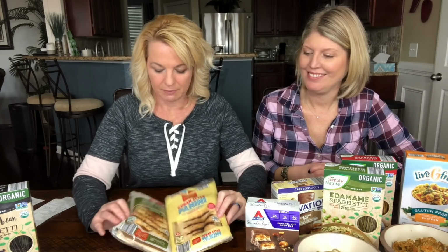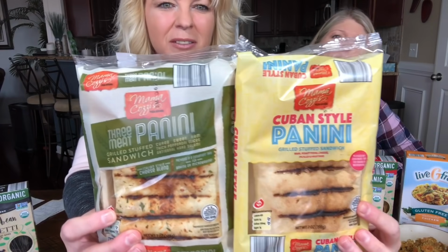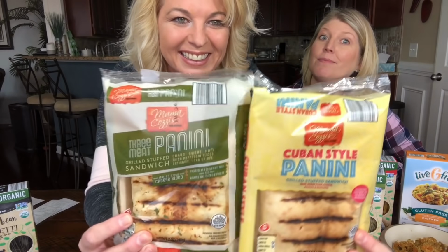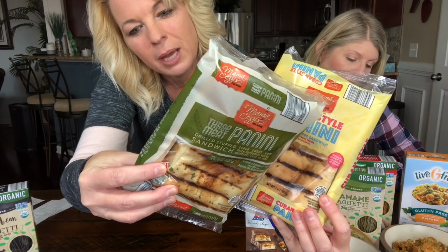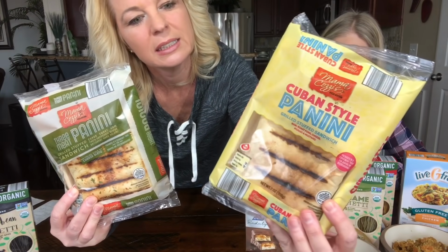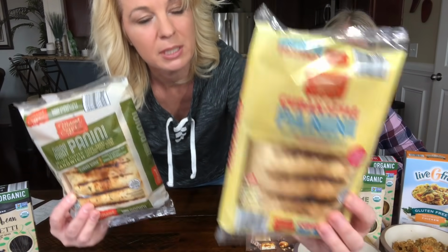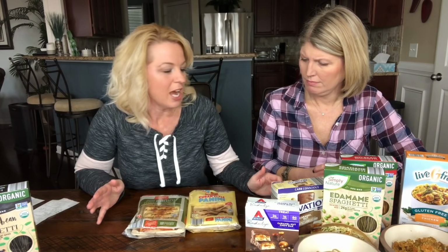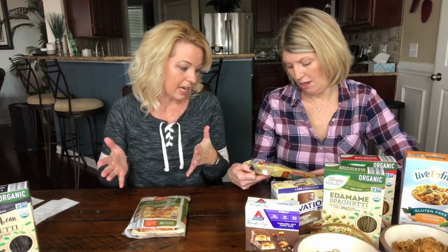We weren't. Okay, so I thought these were super cute. I love paninis. I never eat them, but I do like them. This one is three meats: ham, pepperoni, and salami. So like an Italian. And this one is a Cuban style, and I love Cubans. Ham, pork, cheese, pickles, and mustard. When I lived in Florida, there was a little house, like an ice cream shop, and they had the best Cuban, and I have not found one since that I like as much.